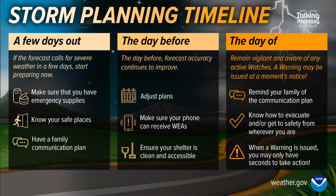Today we've got a few things coming up for you, some storm planning tips. I know we have a lot of talk about bad weather in the coming week here, so we've got some things that you should do to prepare. A few days out from a storm, you should make sure you have your emergency supplies set up and know your safe places in your home, and have a communication plan for your family and friends. It's a good way to stay safe.